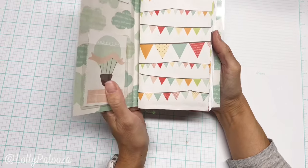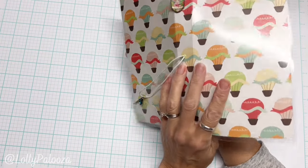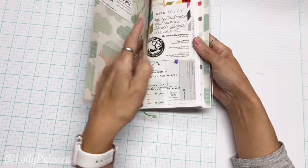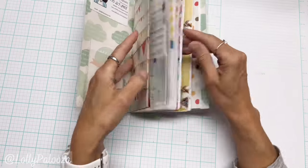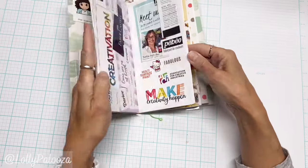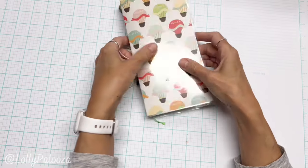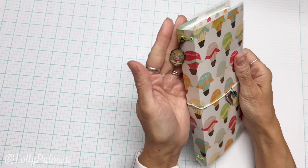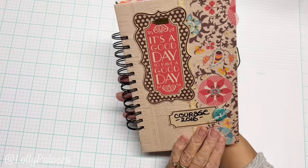This one was me experimenting with laminating. So I did a laminated cover. I really enjoy this. And this is what I call my ephemera collection here. I just love doing that, where I just put all my bits and bobs in there, my memory keeping, and so loads of fun in there. I love making, you've noticed, so many charms on my journals. This one has its own flip through as well.